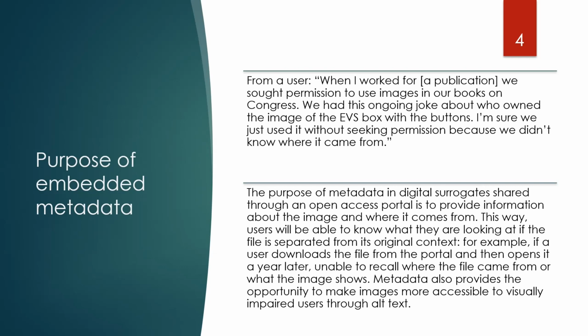For example, if a user downloads the file from the portal and then opens it up a year later, unable to recall where the file came from or what the image shows. Additionally, metadata also provides the opportunity to make images more accessible to visually impaired users through alt text.